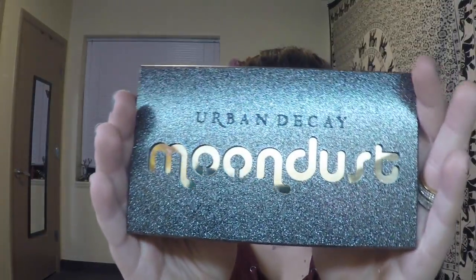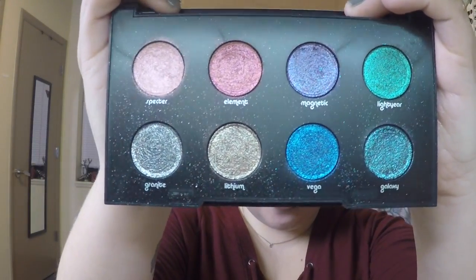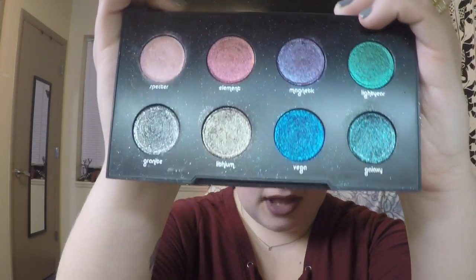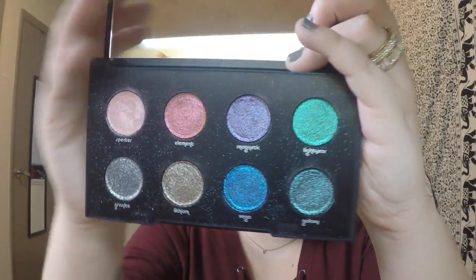Now I'm just going to do a quick show of the palette that I have been loving this month, because I will be doing a review on it later this month. It is the Urban Decay Moondust palette, which I think is so pretty on the outside. I know that I said that for Christmas, like I was obsessed with the packaging, but it's still true. Now the inside has gotten kind of messy because I spent time swatching these on my own, layering them over different color eyeshadows just to see what it looks like, and even just using it.